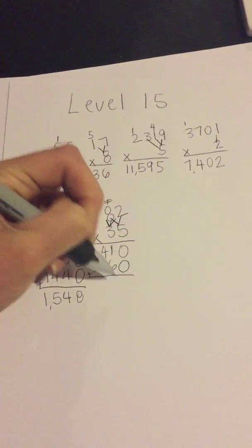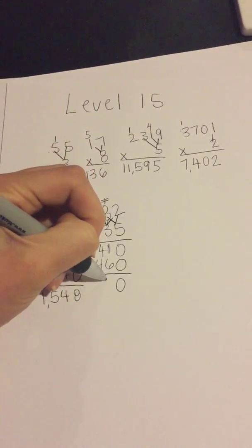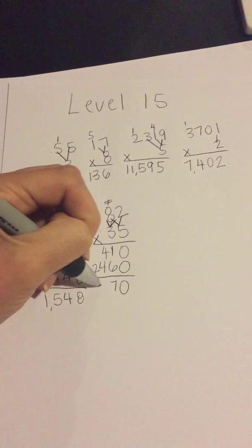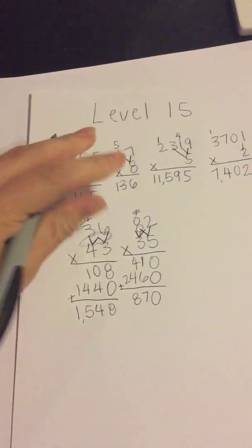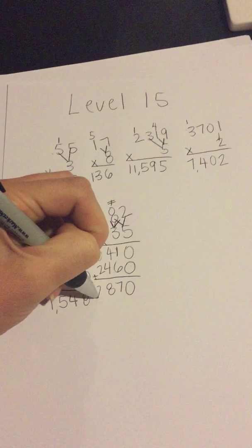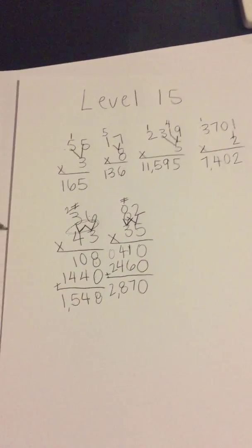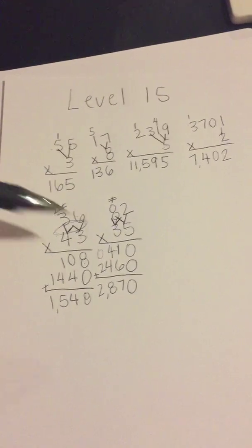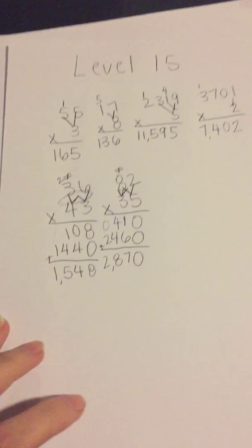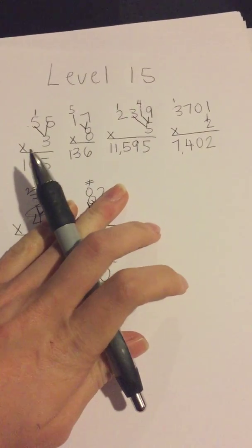Now we just need to add it all together. So we have a 0 here. 1 plus 6 is 7. 4 plus 4 is 8. And this would be 0 plus 2 is 2. So if you got 2,870, go ahead and give yourself a pat on the back because you got that one correct.